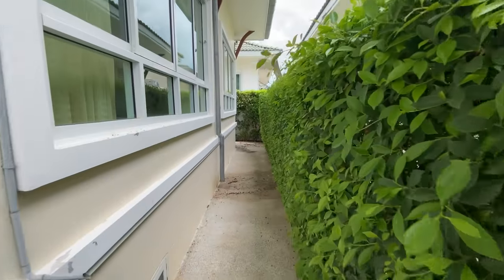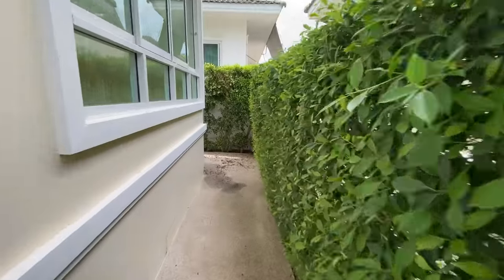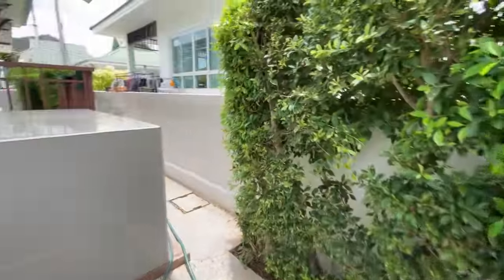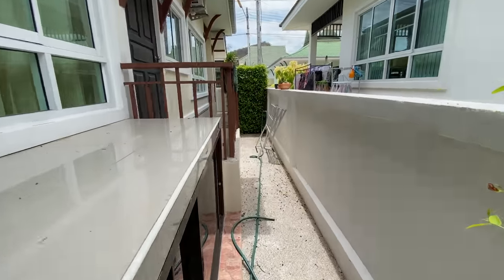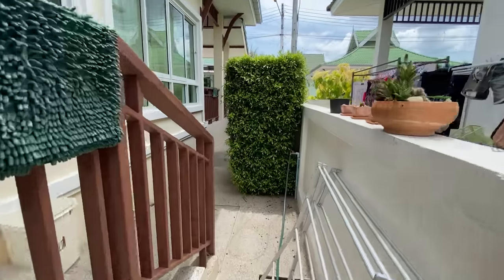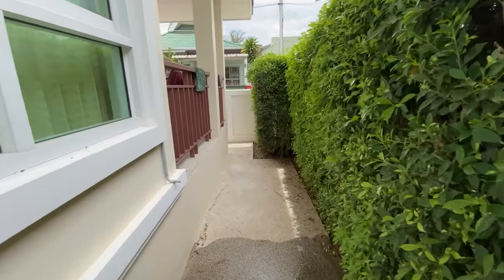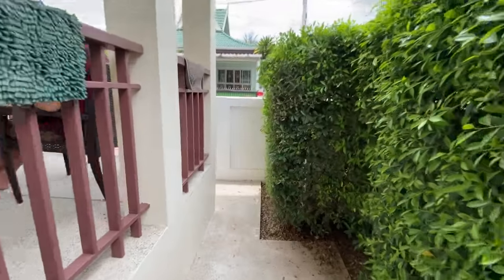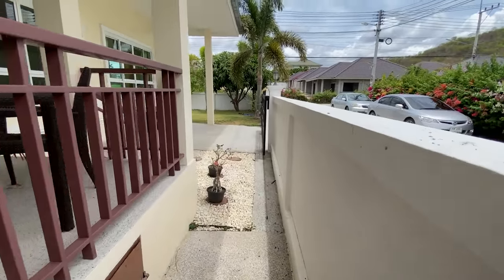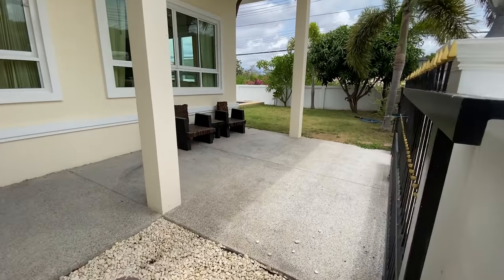So you're just walking around the back of the house here. Okay, and it brings you back here. And then through here. And this brings you pretty much to where we started.